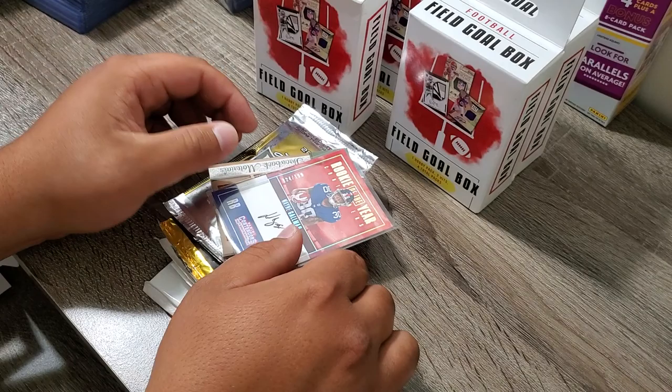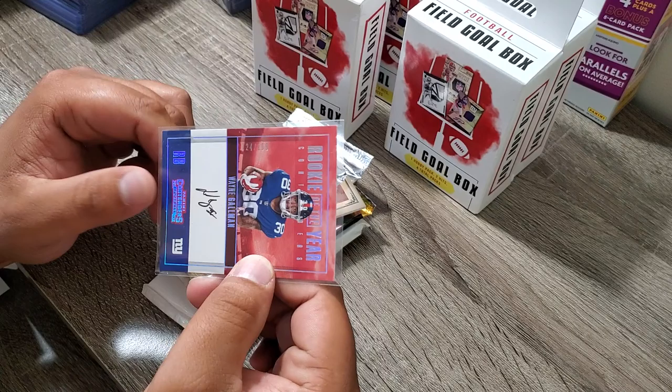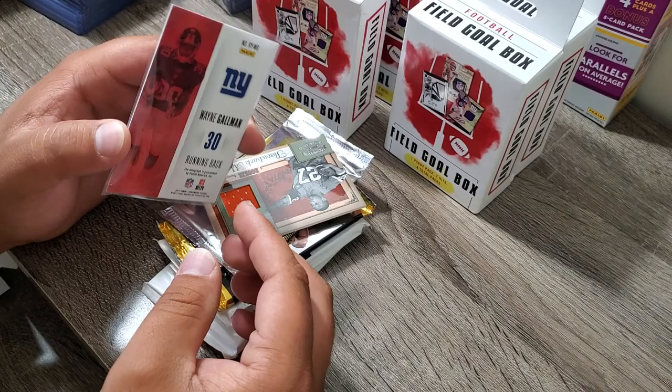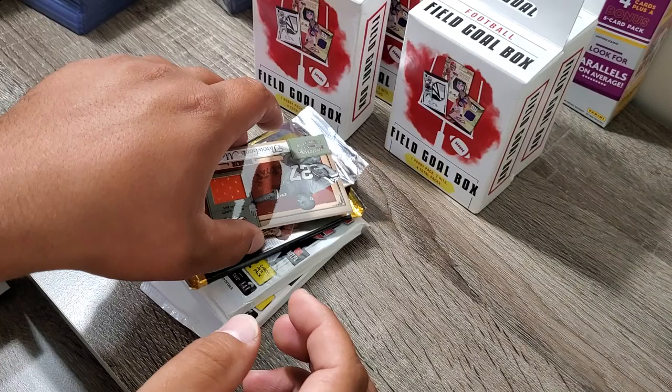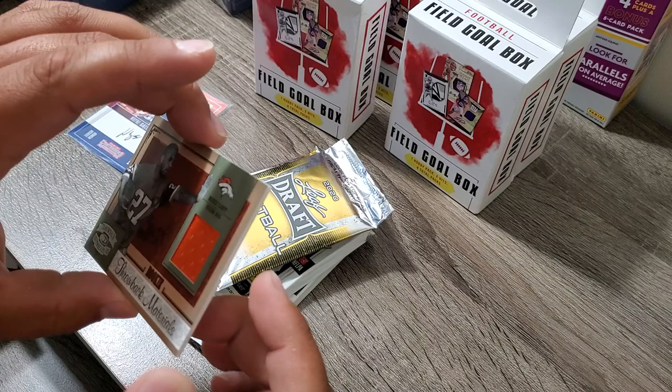And to my surprise, I found a Wayne Gallman, Rookie of the Year Contenders, numbered 124 out of 199, on-card autograph, and it was already sleeved. So that's pretty cool. Then I found this nice little jersey card here, Maurice Clarett, Rookie Throwback Materials, Throwback Threads 2005. Pretty nice for the hits.